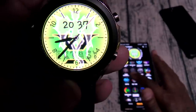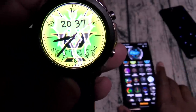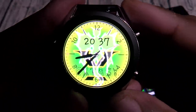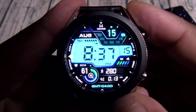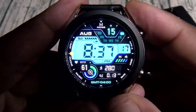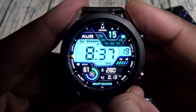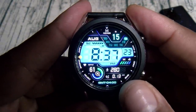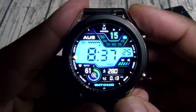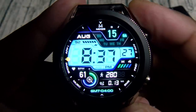All right, so next up, we got MD198. Okay, now this one is tough. Look closely. Now, like I said, I'm not doing a full review on all of these because it's way too much stuff to talk about. But you're always going to have the time, the date. You're going to have your footsteps, your blood pressure. Plenty of stuff baked into these watches.